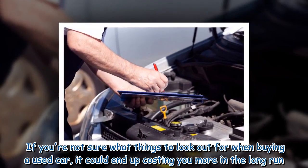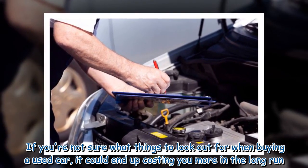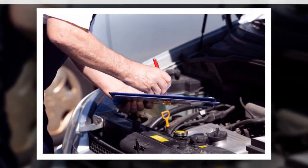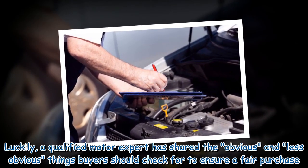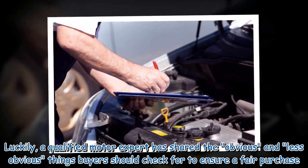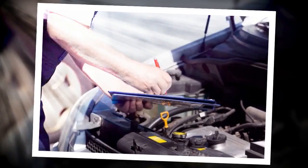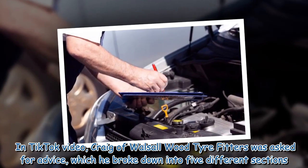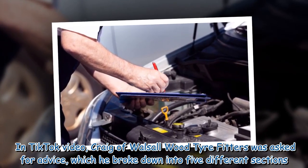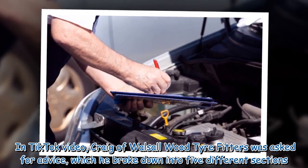If you're not sure what things to look out for when buying a used car, it could end up costing you more in the long run. Luckily, a qualified motor expert has shared the obvious and less obvious things buyers should check for to ensure a fair purchase. In a TikTok video, Craig of Walsallwood Tire Fitters was asked for advice, which he broke down into five different sections.